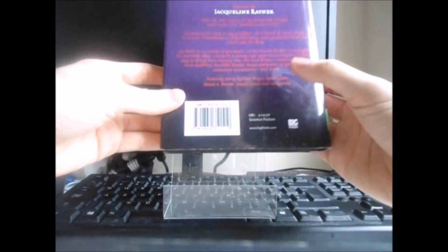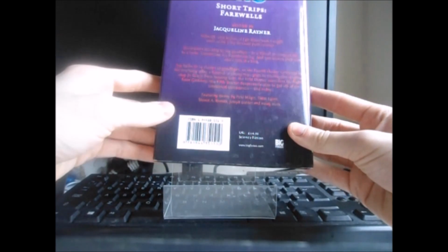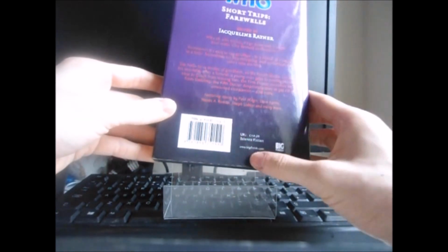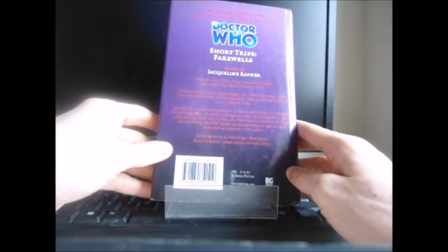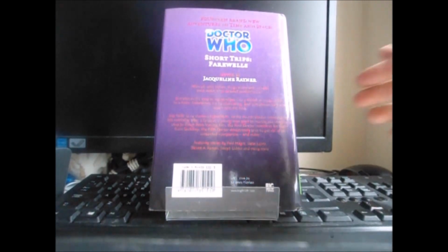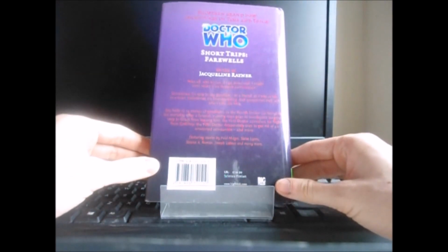And then there we've got the synopsis, barcode, the original price, science fiction, bigfinish.com, Big Finish. I think I spent around, I want to say £20 on this book. Yeah, I think £20 sounds about right for how much I spent on it.